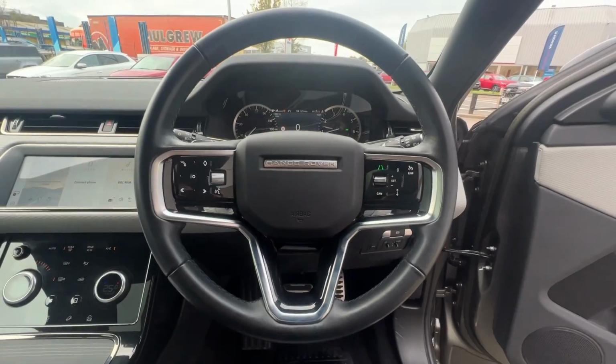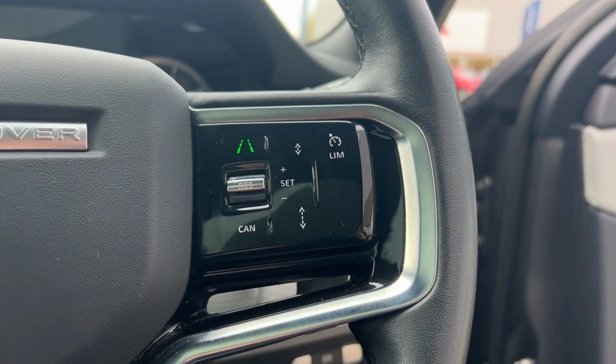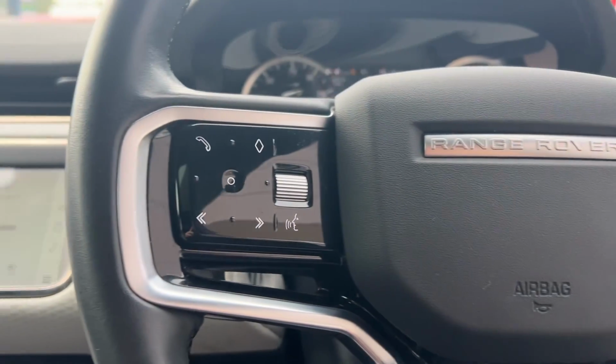I'm now just showcasing the steering wheel as well as the steering wheel controls, which include adaptive cruise control, lane keep assist and voice control.